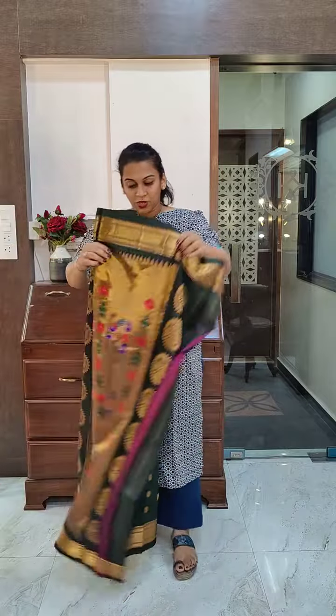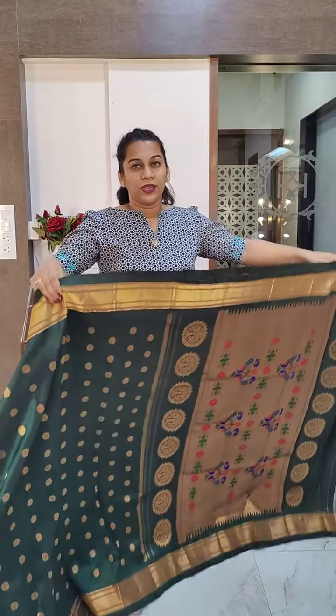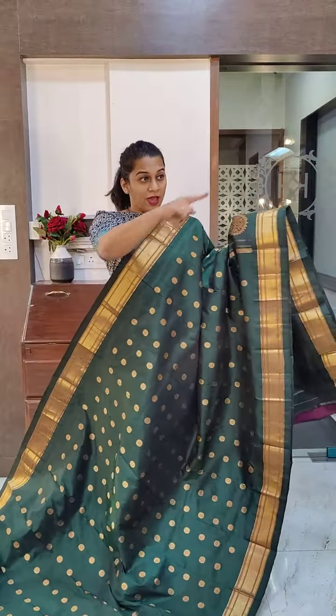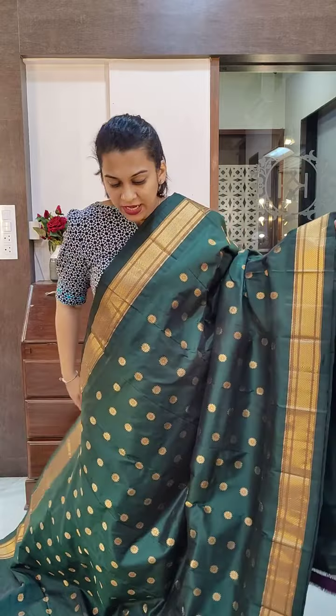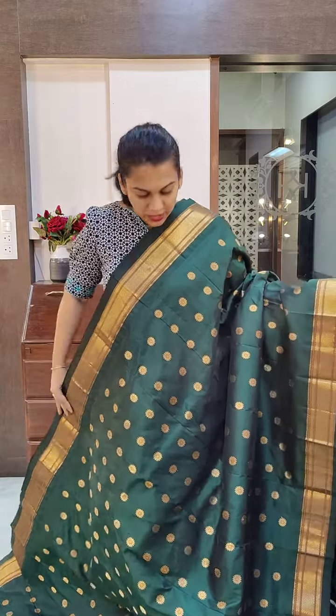Now the next one is my favorite of this lot. Now this particular saree is a dark deep bottle green color. It's not a fresh green, it's a proper dark deep bottle green. It was lighter before, but it's not yellow at all. A very very beautiful shade. I wouldn't call this emerald green, it is darker than that. A very intense shade of green.